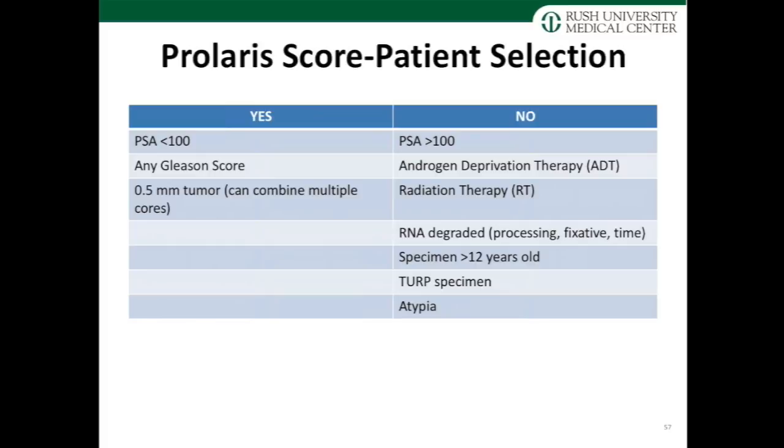Again, if their RNA is degraded, I found out that the RNA can be degraded due to processing, if they take too long exposing the specimen to air, or because of the type of fixative that they use. I think St. Anthony's is using something called Bouin's solution, and that actually degrades the RNA. So we haven't been able to get any results from St. Anthony's. You cannot order these tests on TURP specimens or a specimen that's older than 12 years.